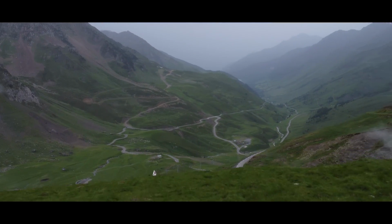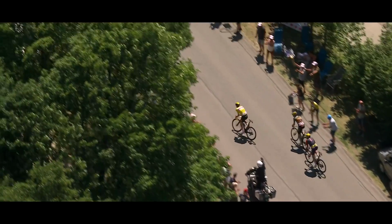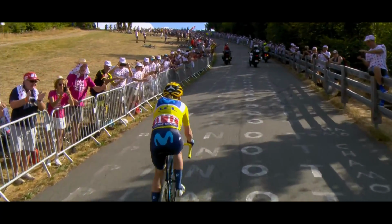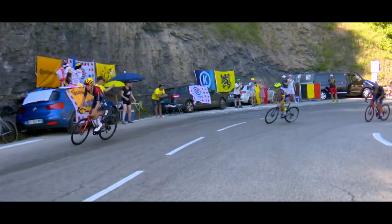The mountains of the Tour de France often define the race. And Vingegaard is the man to go. This year, there is more climbs and less time trialling than in recent memory. And here it comes, and Tom Pidcock is the man who accelerates.